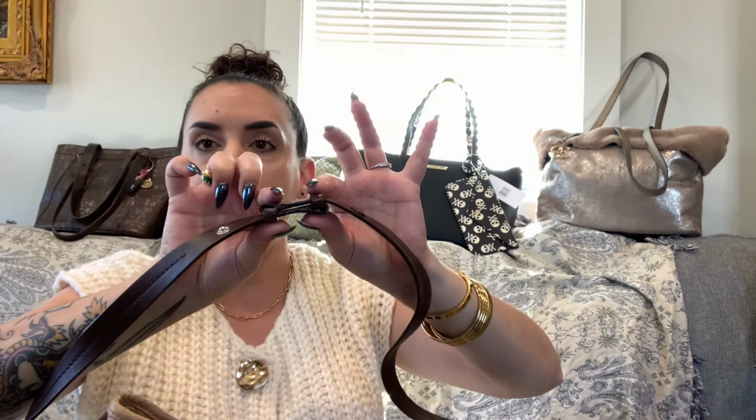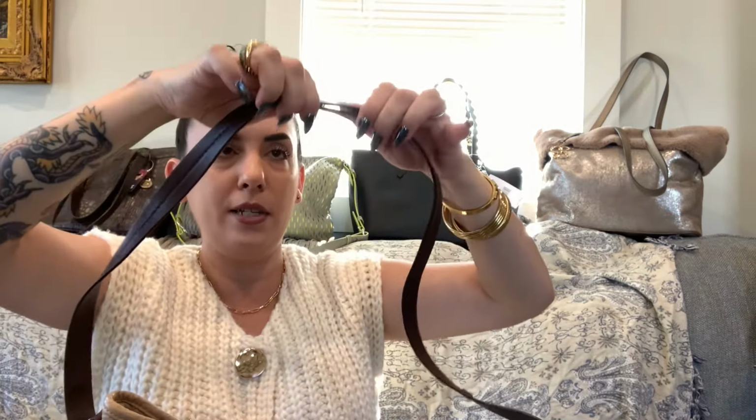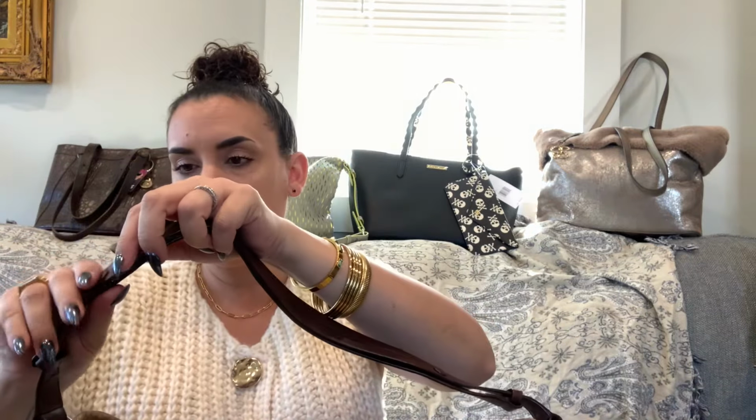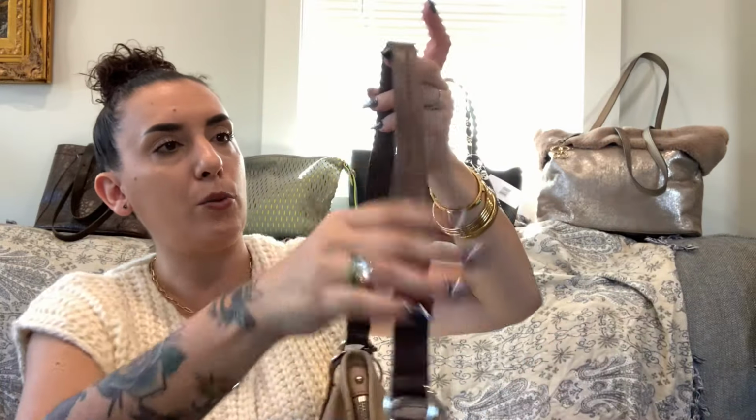Watch how cool this is. You take the two top pieces, pull them down, see how I'm pulling them? And then you snap the snaps into place, and it becomes a shoulder bag. So your choice, there is a hang tag, Cole Haan, silver tone hardware.